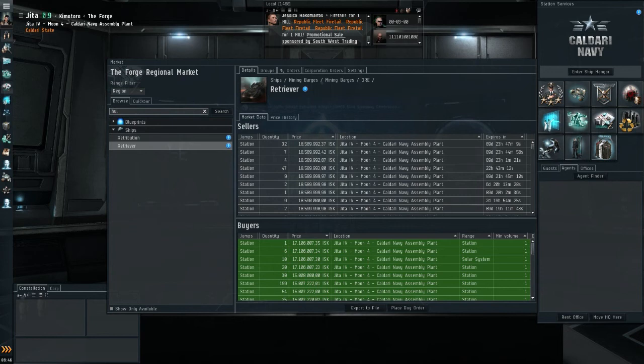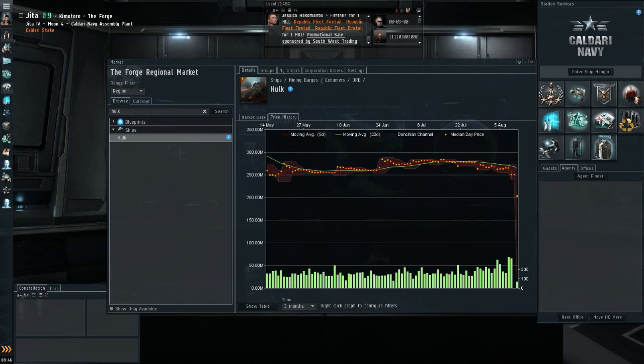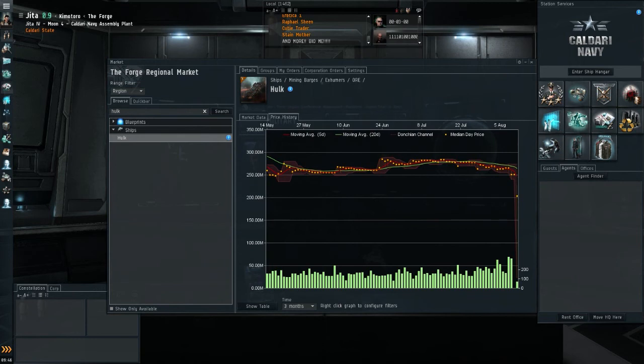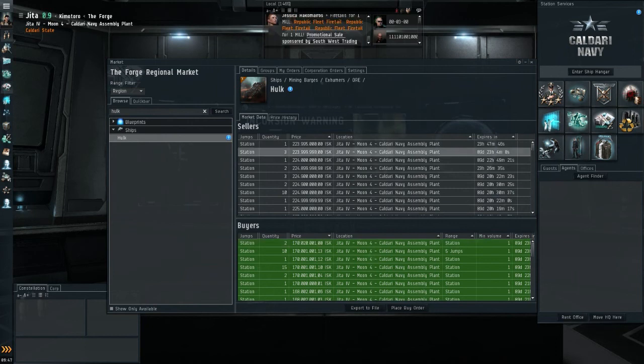Now the Hulk is probably going to be somewhat different. There we go. Downtrend. It's the corrupt data point though that's making the red part go down this sharply. But yeah, demand for Hulks is drying up. I think we've seen it as high as 280 right here at the beginning, and now they're down to 224, 170 for the buyers. That's a big margin. That's a 54 million ISK margin on the 220 million ISK ship. We actually saw the same with the Mackinaws.